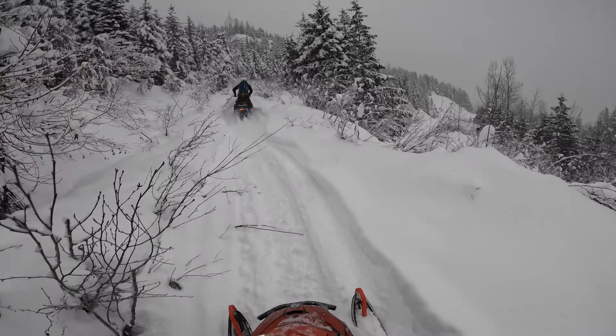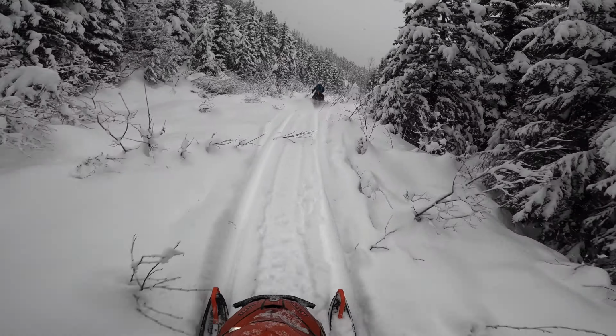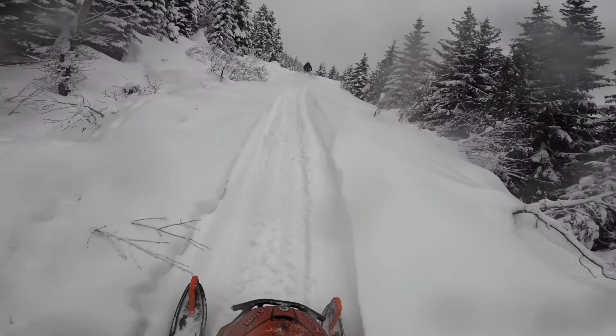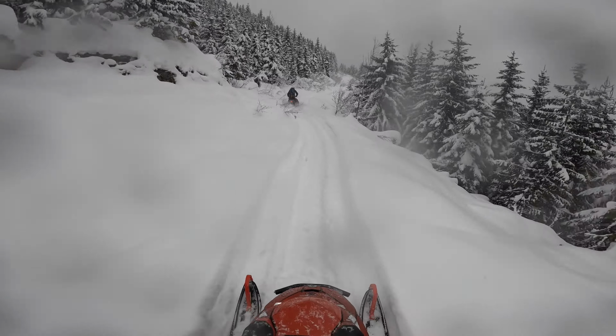Okay, headed up this trail. Last year it was so many willows, it was crazy. This part's not too bad, it's just another kilometer and then it gets super tight. This zone we're going into is definitely my favorite. There's just so much here.